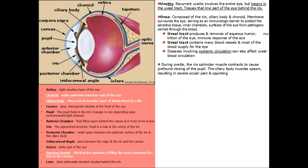It's kind of providing a protective area to these frontal portions of the ocular area of the eye. So the membrane that surrounds the eye, which is the choroid, and also this tapetum, which is up here, which is a membrane layer or covering part of the choroid. And that is the outer posterior vascular coating of the eye. Vascular means we have blood vessels running through there. That barrier also serves as a barrier to immunologic responses, so things to protect the sensitive area of the eye, or the inner chamber, this chamber in front of the eye.